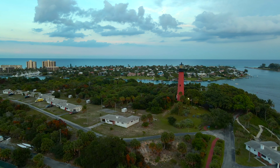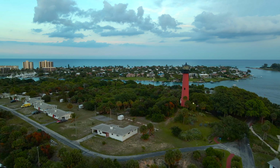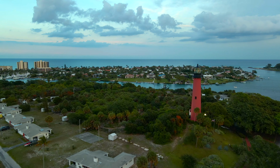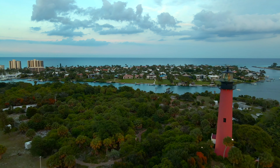Our lighthouse was built in 1860. It was a major seacoast light, still is an active lighthouse today. Nowadays, lighthouses are automated, but for most of their history, including when we were built, they were actively manned by civilian keepers.